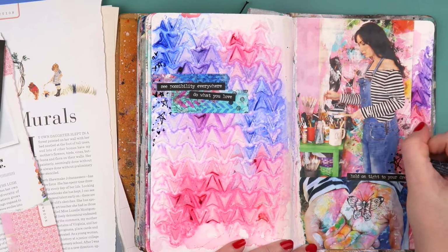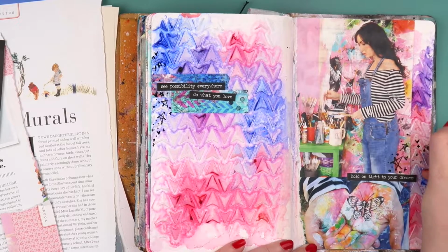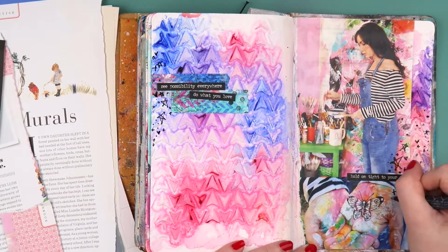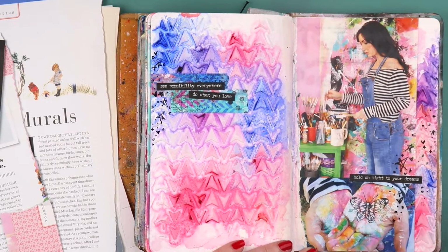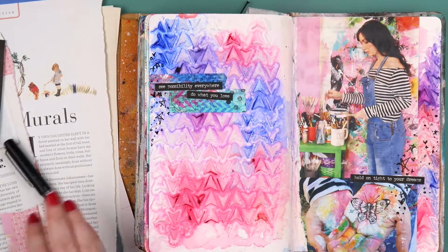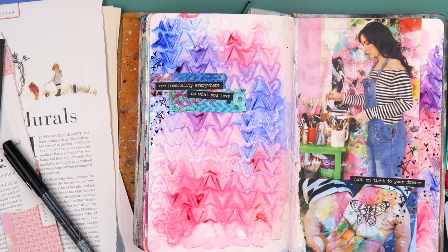So next up, we've got a question from Sam, and Sam said, how can I get back into crafting, mainly scrapbooking again, after being too busy with work life to make time for it? I hear you. I went through that stage definitely when I was teaching, and I took a little bit of a gap, and it was very hard to get back into it.